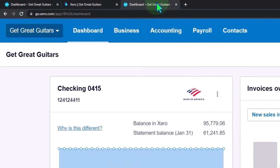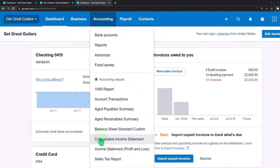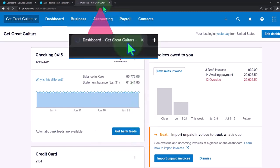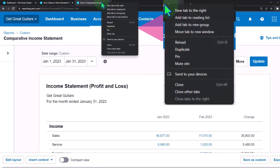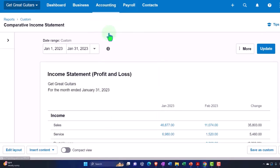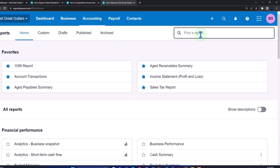Tabbing to the right, we're going to hit the accounting drop down, open up an income statement. I'm going to open up a comparative income statement, but if you don't have that, open a normal income statement. I'm going to open up another tab for the balance sheet report. So right click and duplicate again, and let's go to the accounting drop down up top into the reports. We want to open up the bank reconciliation, which will be our point of focus.